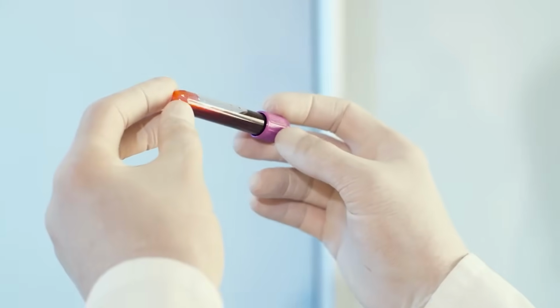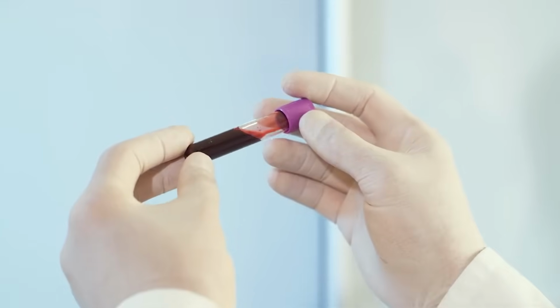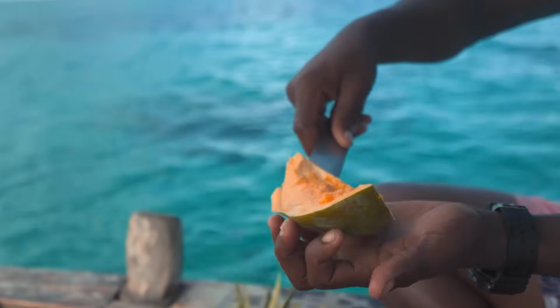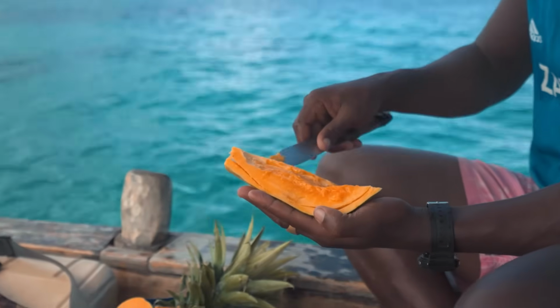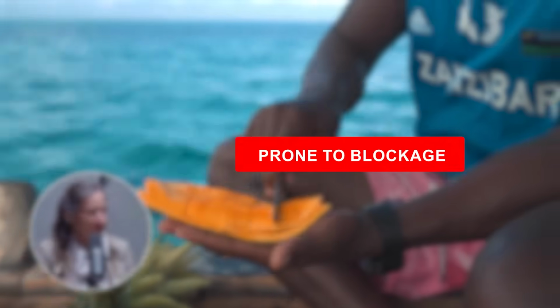Tests on human blood samples found that adding papain extended both the time needed for a clot to form and the time required for clotting factors to activate. Animal studies using papain extracts have reported lower rates of thrombus formation in controlled assays. While these results come from lab and animal work, they suggest that papaya could help reduce the risk of excessive clotting in people prone to blockage.